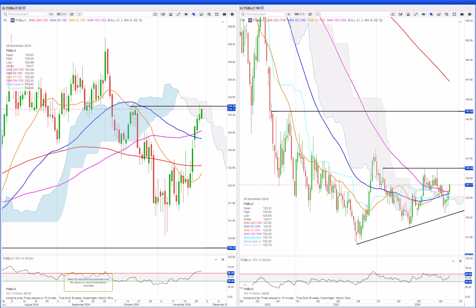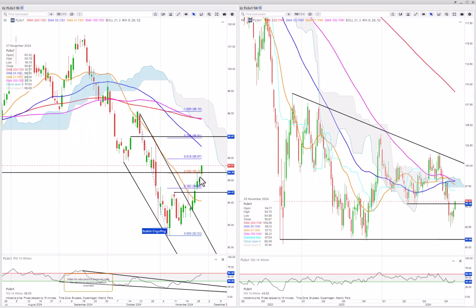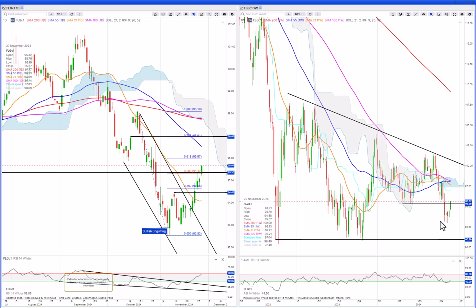And finally, on the UK Gilts, also in a very strong bounce towards 96, maybe even up to around 97 in the coming days. Key will be whether we get the RSI back above the 60 threshold or not, and we can see a very strong bounce. It didn't get all the way down to 91. It had the potential. And of course, if it starts moving back below 95, then it could resume a downtrend.